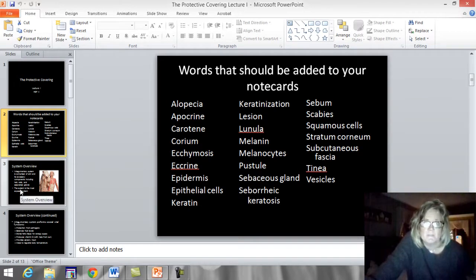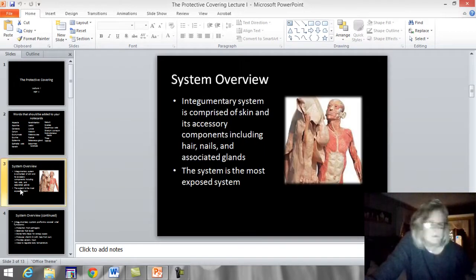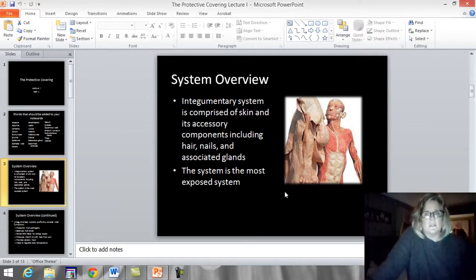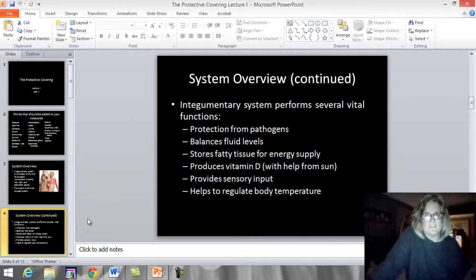Alrighty? Now we're going to be talking about the integumentary system. It is a system that's made up of the skin, the hair, the nails, and other associated glands. It's the most exposed system. It has several vital functions. That would be a good question for your note cards. What are the functions of the integumentary system?